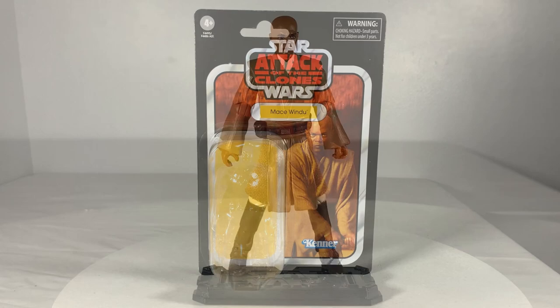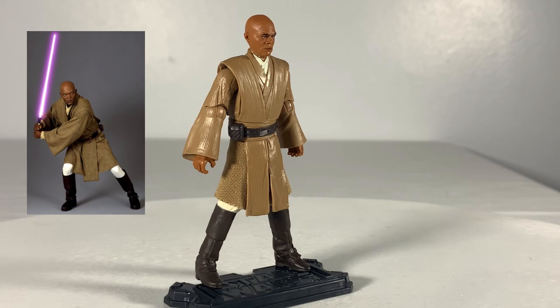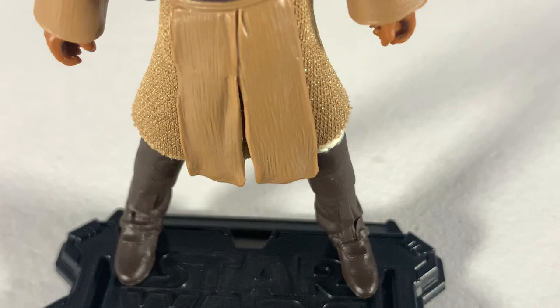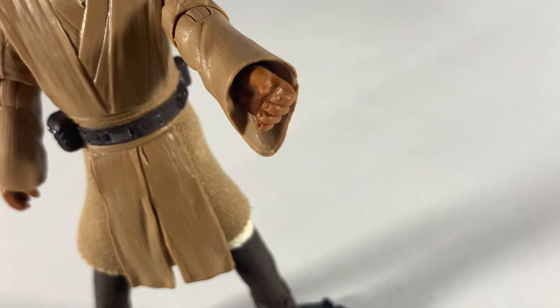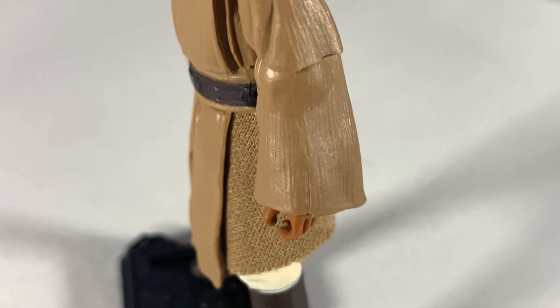Here we have Mace Windu himself. The design is based on his appearance in the prequel film Attack of the Clones. However, the design is pretty much the exact same as Revenge of the Sith. The figure looks great. The colors are very accurate to the source material and the robes are sculpted very cleanly. Aside from the elbows, the joints here are very well hidden. In fact, the sculpting's so good that there's even tiny fingernails on his hands. The robes look fairly believable as well, thanks to extra crease lines molded throughout.